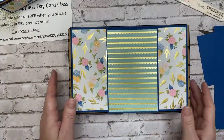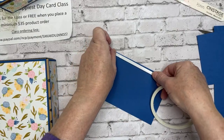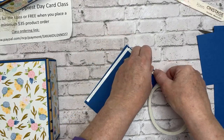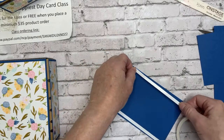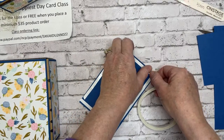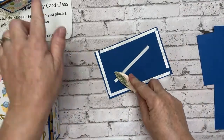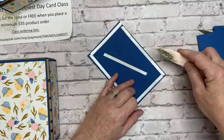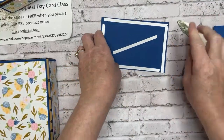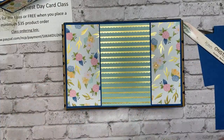Okay, so that's going to break it up, right? And then we'll just add those elements to the top with dimensionals, and it should be almost done. I do need to add the gold trim, so I'm wondering how it would look with the gold trim on top of this panel rather than under it. So before I stick this down, I'm gonna see what that looks like. So we'll just pretend this is stuck on there, and then I'll bring the trim around.